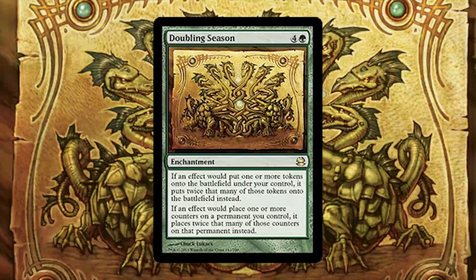These 3 are the cards that need to be reprinted the most, without question. Number 3 is Doubling Season. One of the most infamous cards in all of Commander. I'm baffled Wizards thought one reprint in Modern Masters was enough.